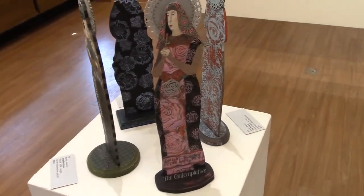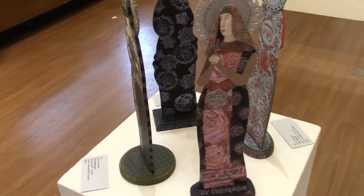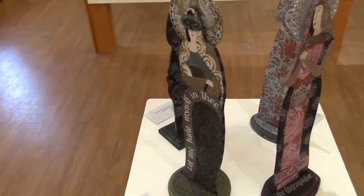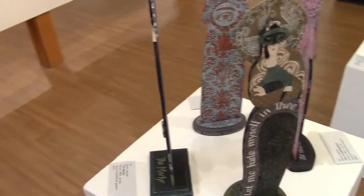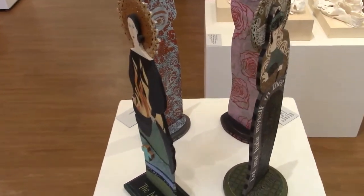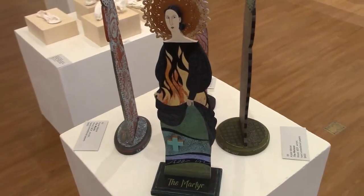Then we have 4 pieces by Karen Maisel, and these are wood, MDF, acrylic, hand-embellished papers. And the pieces are entitled The Recluse, The Mystic, The Martyr, and The Contemplative. And what's nice about these pieces is she considered all the different sides, so the backs of the pieces have the hand-embellished papers, and she uses text in her pieces.